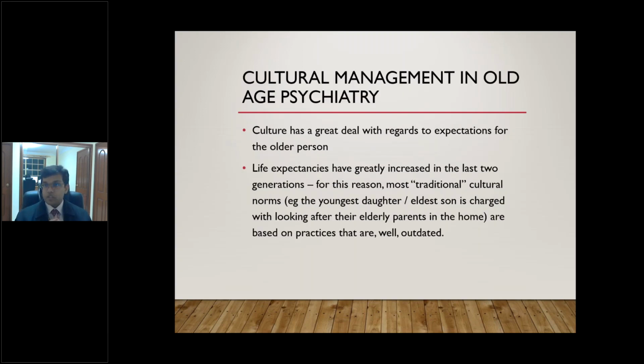Which comes to the issue of cultural management. Culture has a great deal to do with expectations for the older persons. And most of this culture is around the issue of the traditional norm in that the youngest daughter or the eldest son is the person who's responsible for looking after their elderly parents in the home, which is filial, which is wonderful.